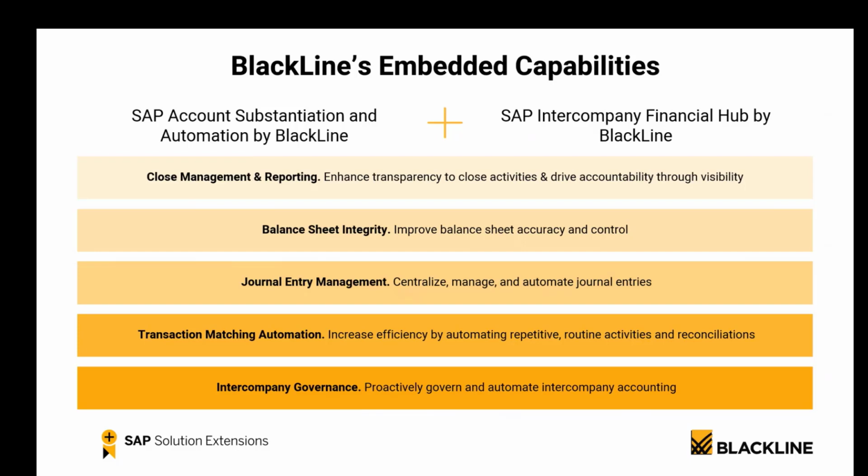So just a bit of an overview of some of the parts of our offering, some of the components of these SAP solution extensions by BlackLine. We can provide at the beginning of your journey things like overall close management reporting, right? Helping you understand the activities that are happening during your financial close and give you the visibility you need to identify bottlenecks and figure out where you can free up capacity and find quick wins the easiest.